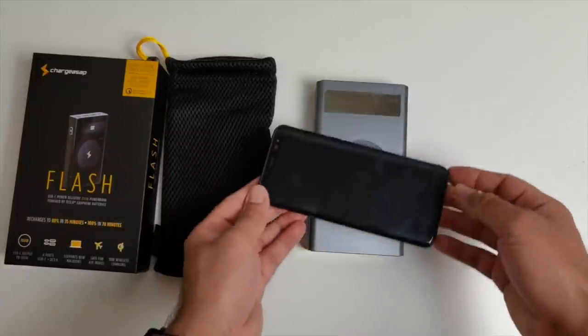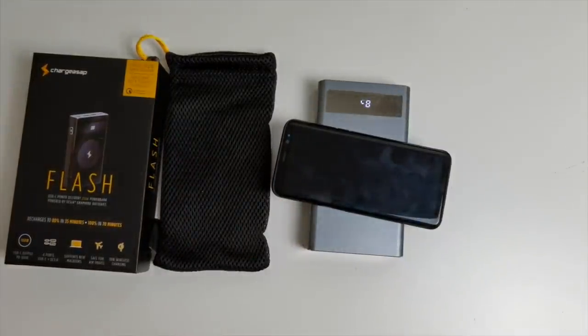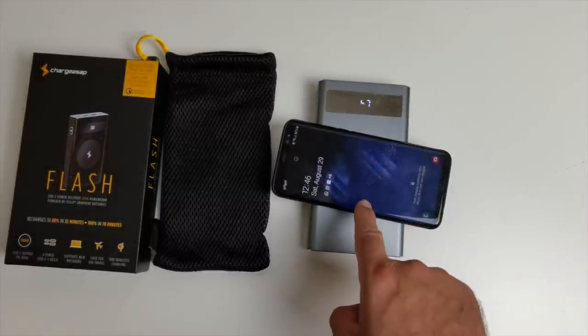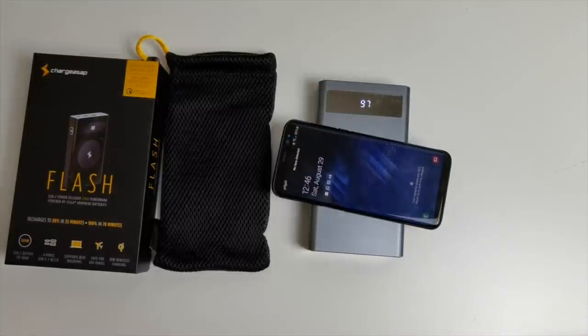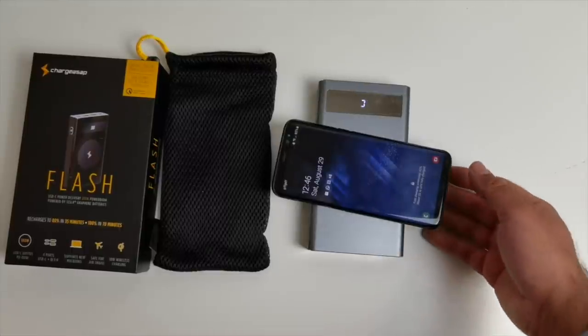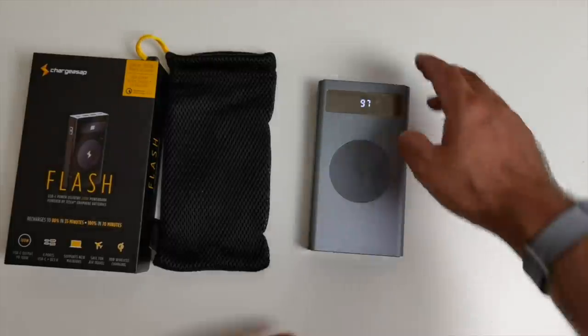Let's drop a phone on top and do some wireless charging. Suppose we're pressing the power button once to activate the charger. And there you go. Fast charging wirelessly, 35 minutes left until wirelessly charged. So yes, fast charging is working. So it is 10 watt max. Yes, I know for wireless charging, that's not necessarily fast. But hey, the feature is there.